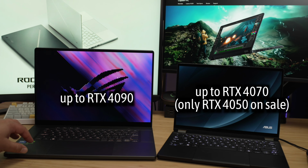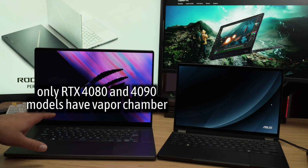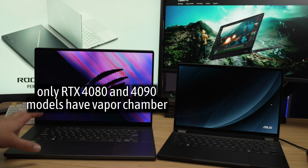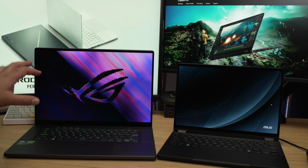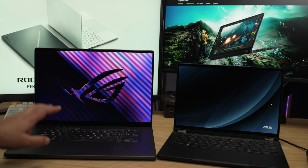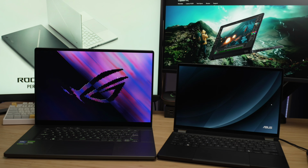This one here can go up to a 4090. Keep in mind that the 4050, 60, and 4070 models of the Zephyrus G16s do not contain a vapor chamber and do tend to run a little bit on the warmer side. If you opt for the 4080 or 4090, those do have vapor chambers. However, they're still constrained, I believe, to about 110 or perhaps 115 watts, somewhere in that figure for those GPUs. So they're not full power 175 watt or 150 watt 4080s that you would get in a very, very high end, beefier and much, much heavier laptop offering.